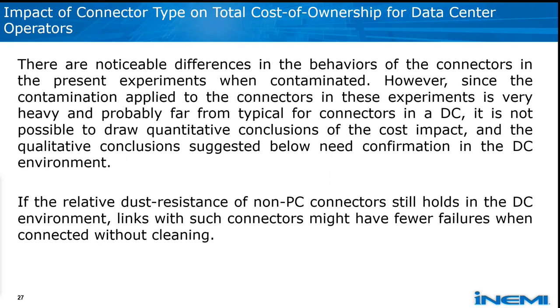I'd like to add that in this project, we couldn't draw any quantitative conclusions on the cost impact of expanded beam connectors. One of the reasons is that in our experiment, we heavily contaminated the connectors, and we believe this level of contamination exceeds what is found in data centers. But if the relative dust resistance of non-PC connectors still holds in a data center environment, we believe that links with such connectors lead to fewer failures when connected without cleaning. There are definitely some benefits associated with implementation of expanded beam connectors. Next slide, please.